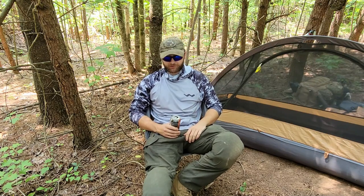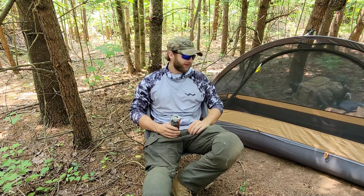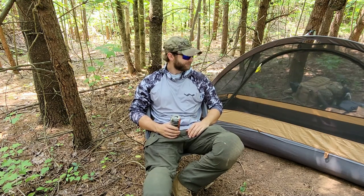I know that the whole color scheme, brown boots, green pants, and then this is a bit of a mismatch, but I don't think there's any fashion police running around through the woods.